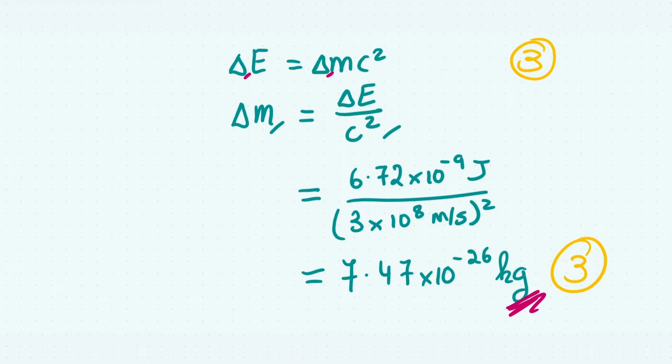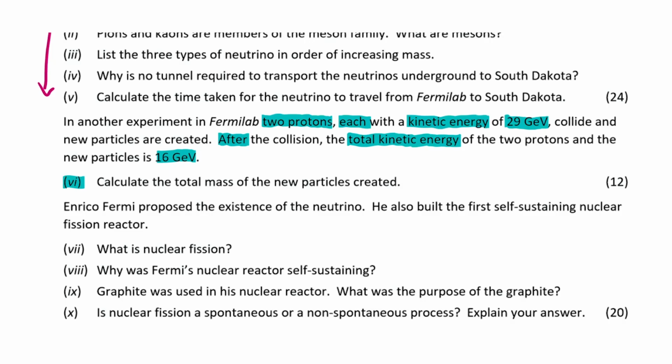Okay, and I suppose this leads us on to finally finishing this question, which means going back to the original question 10 part A. We are told that Enrico Fermi proposed the existence of the neutrino, and that he also built the first self-sustaining nuclear fission reactor. So we're looking at keywords like self-sustaining, nuclear fission, nuclear reactors, all of that. And this leads us nicely into answering part 7 all the way down to part 10.